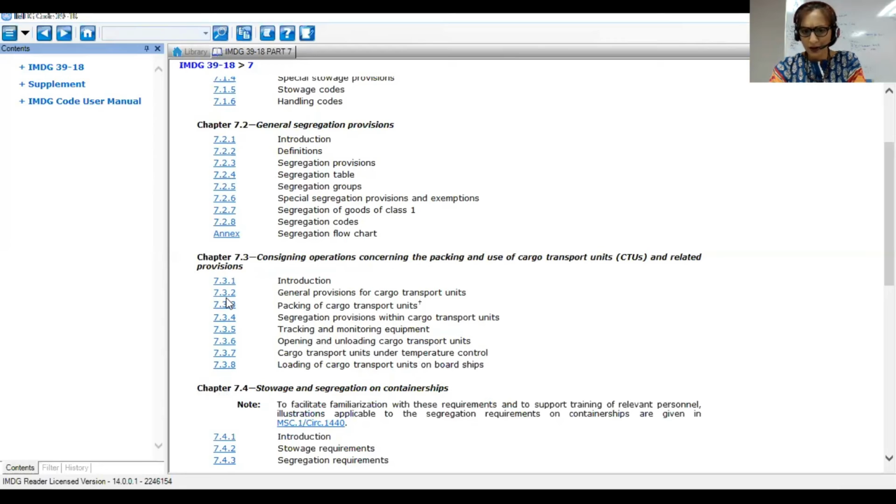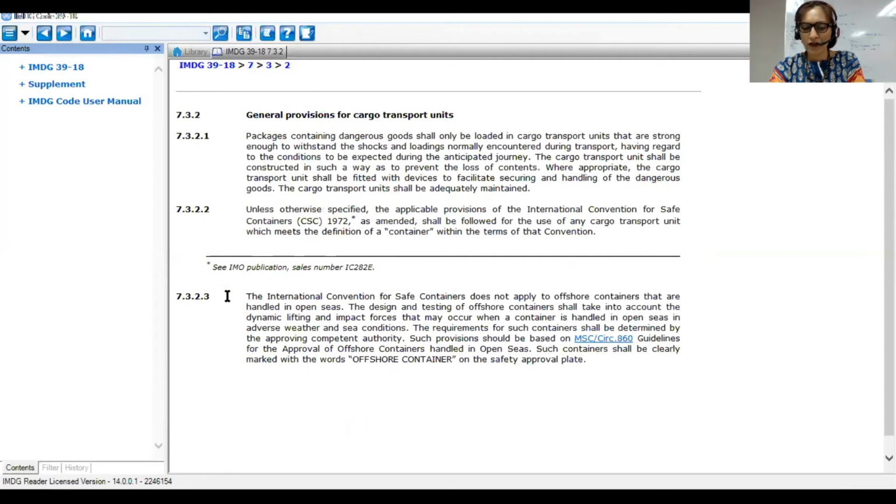And the general provisions for CTU, so here they define what we're talking about in this portion of the code book. That means when I come to 7.3 and I refer to the CTU in 7.3, I'm referring to the CTU that is called a container. And how do I define a container? Unless otherwise specified, the applicable provisions of the International Convention for Safe Containers 1972 as amended shall be followed for the use of any CTU which meets the definition of a container.